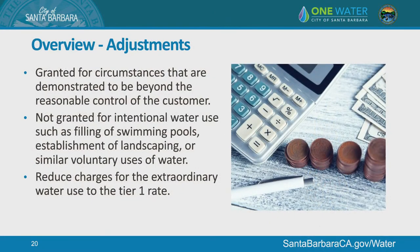As an overview, these are granted for circumstances that are beyond what can be reasonably expected of the customer. As we know, leaks are often silent, they're often hidden, and they can also escalate quickly. So it's a real cascade of ill effects there. But they are not granted for intentional water use. Sometimes people will need to fill their swimming pool, or they establish some new landscaping, and they can be expected to have high water usage. That is when this isn't appropriate and they won't be granted for those voluntary uses of water. Also to note, the billing adjustment does not give free water. We're not able to do that, but what we can do is reduce the charges to the tier one charge.